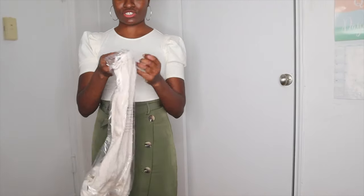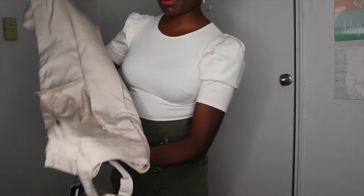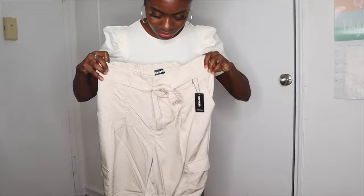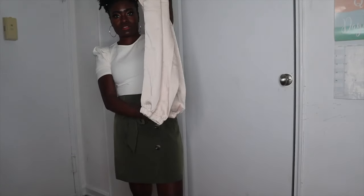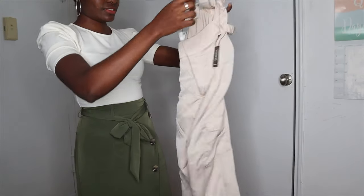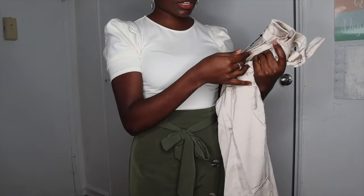All right, so while I'm here, I'm gonna go ahead and open up the other item, which are these pants. These are like palazzo pants, and basically this is how they're made. And a cute tie in the front. I'm gonna look for a top to pair with these real quick. I'll show you guys what it looks like in a second. I like it, but the only thing is it's really thin. It has pockets on the two sides, which is awesome. It was originally $69.90, but I got it for $15.